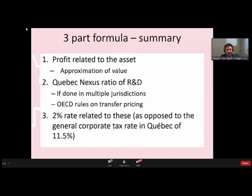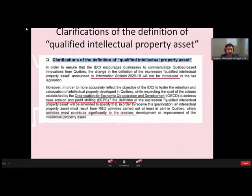Okay, so number 1, you look at your profit related to the asset, the approximation of value. Number 2, your Quebec nexus. And number 3, your 2%, as opposed to the general corporate tax rate of 11.5%. So not bad. Okay, so there was a bit of clarification on the definition of qualified IP asset, which is generally, you want to look at the OECD definitions, and it must result from R&D activities in Quebec, and the activities must contribute significantly to the creation. Again, that sort of connection with the IP.